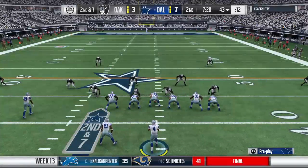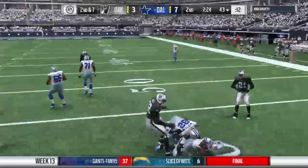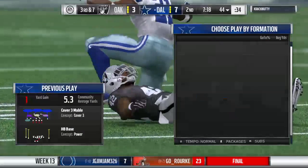On 2nd down, Elliott. And nothing doing. He's immediately taken down at the line of scrimmage. He'll pick up only a yard there, and it'll leave him with a 3rd and 7.